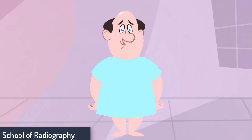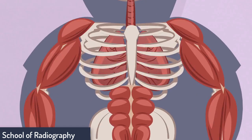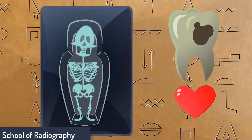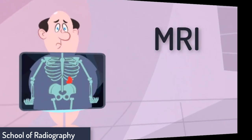Spiral CT scans produce data that can be processed into cross-sections, detailed enough to spot anatomical features, tumors, blood clots, and infections. CT scans can even detect heart disease and cavities in mummies buried thousands of years ago.